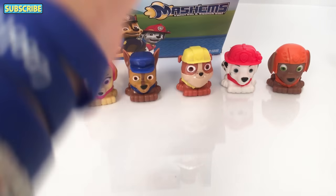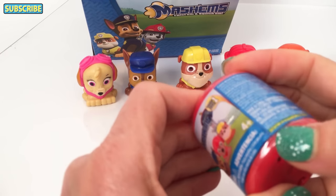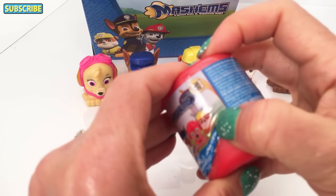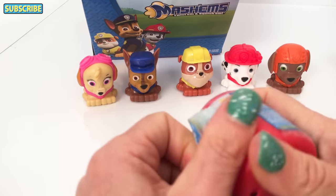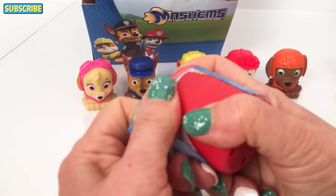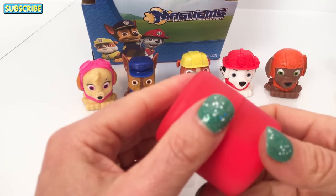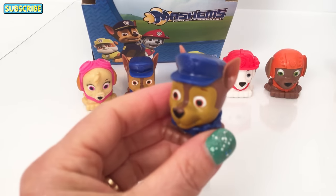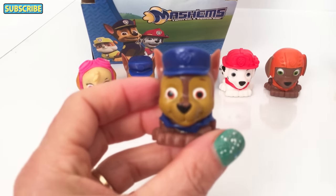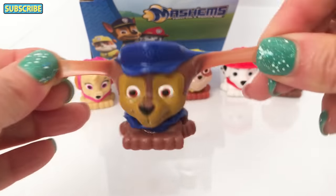So we got 5 out of 6. And let's see what we get in the next one. Surprise capsules! I love you! And who are we missing? Rocky! We are missing Rocky! But this is gonna be a duplicate. Chase! Oh my gosh! I get it right again! I'm on a roll! Guys, this one is for you.